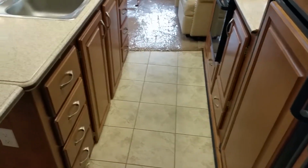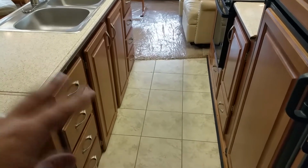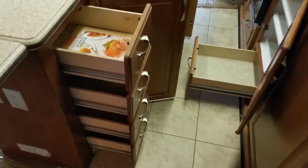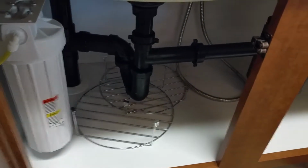Let me open these storage drawers really quick with my superpowers again. Okay, here we go. 1, 2, 3. Ta-da! Anyways, lots of cupboards, lots of drawers here. You can see nice drawers all the way throughout. You have these cupboards over here, deep. This one over here is underneath the sink with your water purifier.